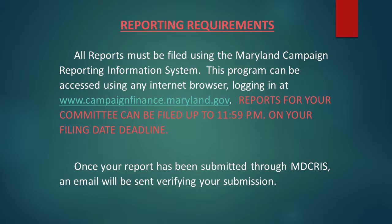All reports must be filed using MD-CRIS. You cannot file in any other manner. The reports can be filed up to 11:59 p.m. on the filing deadline. You have to use www.campaignfinance.maryland.gov and log into the system. Only the chairman and treasurer are able to file reports as required by law. The candidate, if not one of those two responsible officers, may not file a campaign finance report.